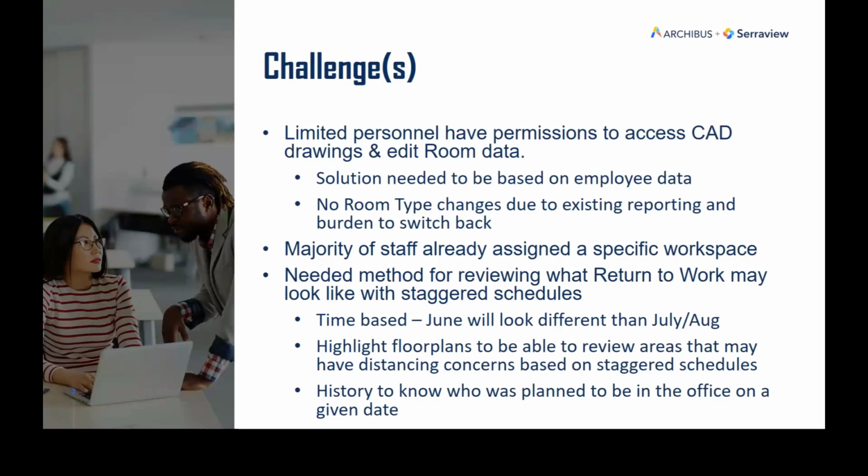We also didn't really want to change room types because we had several existing reports which relied on those room types. And if we switched them, then that would break those reports. And it also was going to be a burden to switch them back at some point when we hopefully go back to normal. So we started looking for ways that we could base this solution on employee information. Also, the majority of our staff was already assigned to a specific workplace. So they all have offices and workstations that they were going to be returning to. So we're not in an environment where we have a bunch of hoteling space and people come and go and sit in different locations. They all have their own assigned space, and that's where the plan was for them to return to once they return to work.